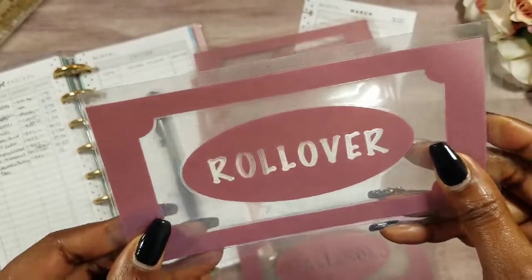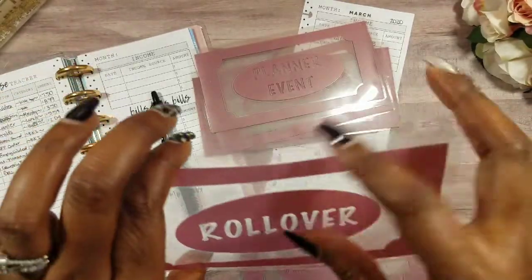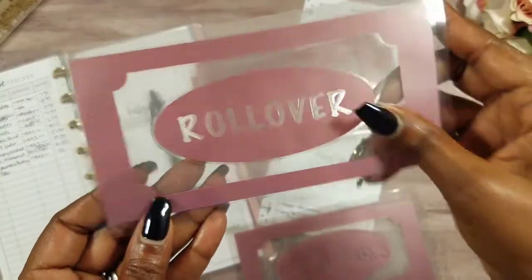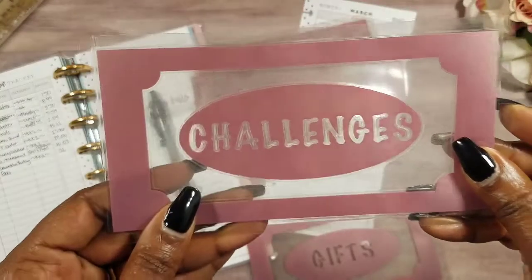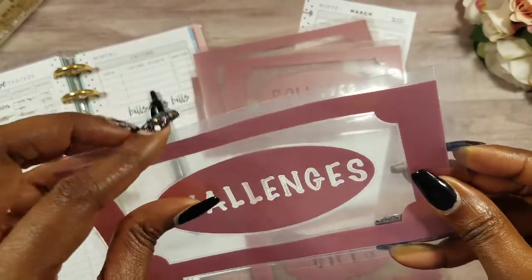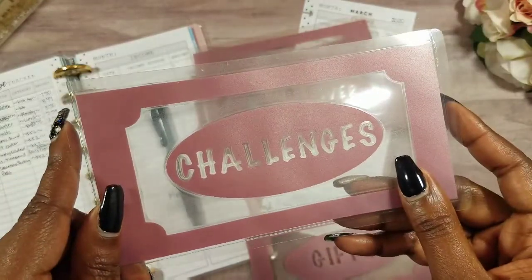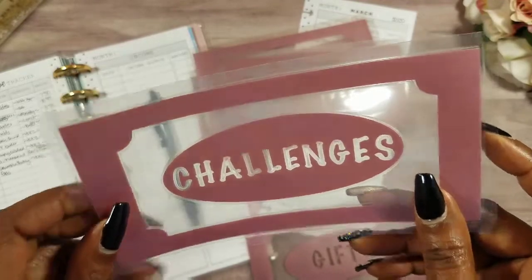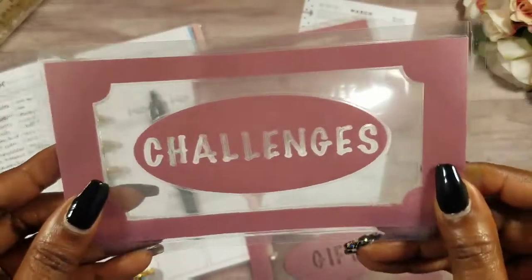Roll over, because sometimes I do have cash left in the envelopes, and I actually just want to put them in their own separate envelope, so that's what I'm going to be using the rollover envelope for. Challenges. I may not always use the challenges envelope, but I did want to have it in case I decide to participate in maybe a $5 challenge or the 52-week challenge or any type of financial challenge, or even challenge myself with.